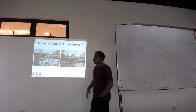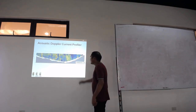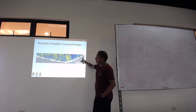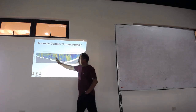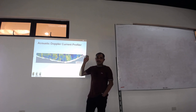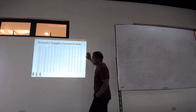Then it can also go back and forth for repeated measurement, and this is the output of the ADCP for this river. This is the right bank. The colors correspond to the velocity. In a river the velocity is not uniform; usually in the middle portions the velocity of the water is higher. Then it gets samples, the data it collects.